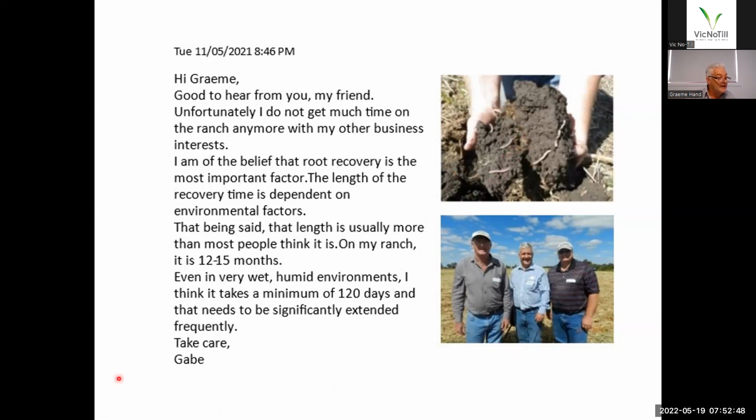I've got a question here, another one from Stephen Hobbs. While a person is in the process of letting the ground rebalance and go back to grasses, wouldn't cover crops, multi-species, provide a good feed alternative to fill the gap? It could do, yeah. And I'll tell another Gabe story.